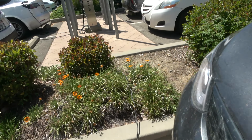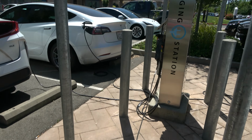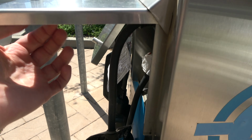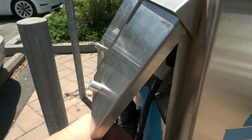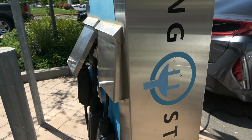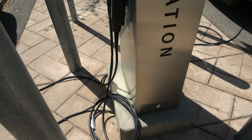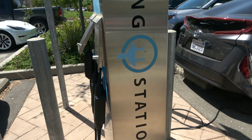I would rather see a lockable box with the plug inside of it, let people put their EVSE in the plug and run their cable out to their car. Then they can just lock it and they don't have to worry about it. They don't have to worry about going into work wondering, is my EVSE going to be stolen when I get back? Is it still going to be there? But outside of that, that's really the only criticism I have.